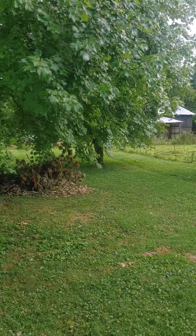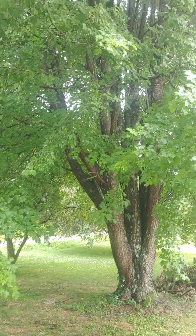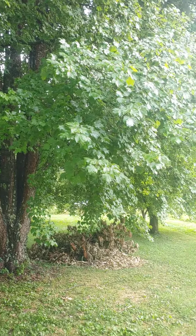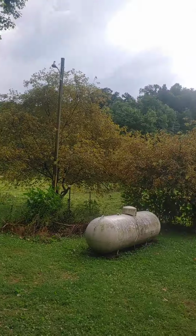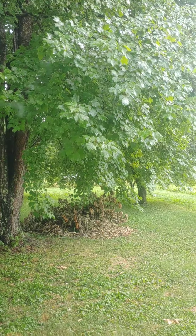This is my side door. All the apples and stuff. I'm gonna get some peach trees and cherry trees.